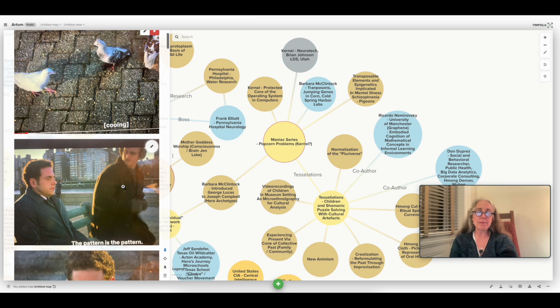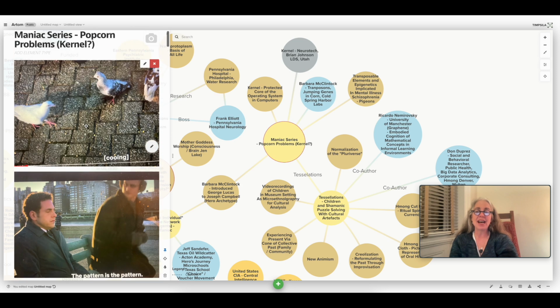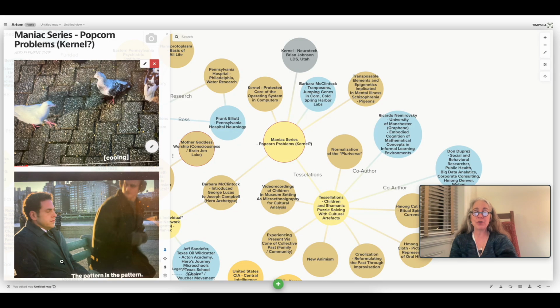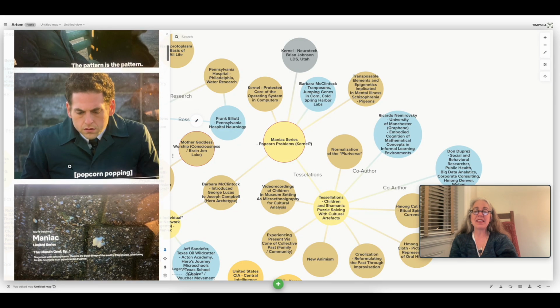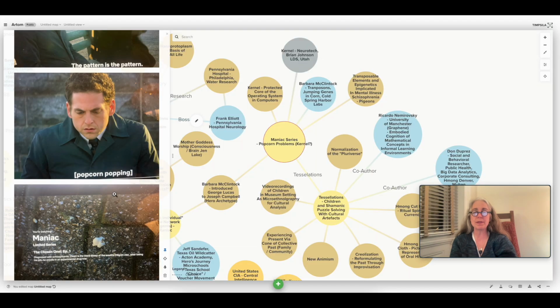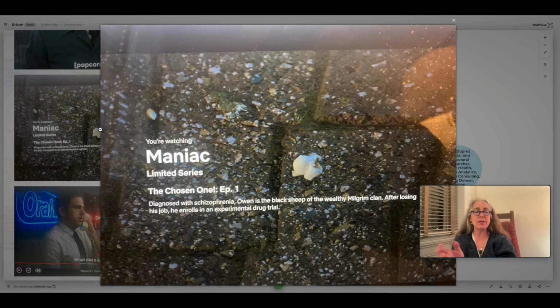And so he's sitting on the bench, Owen, and he's tossing unpopped popcorn to the pigeons, which there's a genetic element to the pigeons featured there. And then it says here the popcorn is popping. He's sort of shocked. He drops the popcorn on the ground unpopped, and then it pops, right? And this is something that recurs over time.